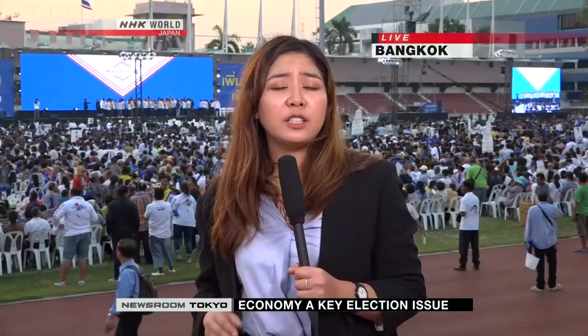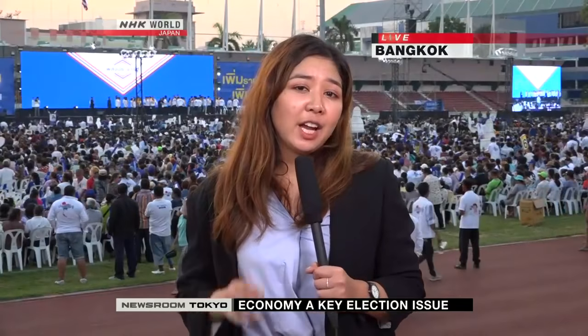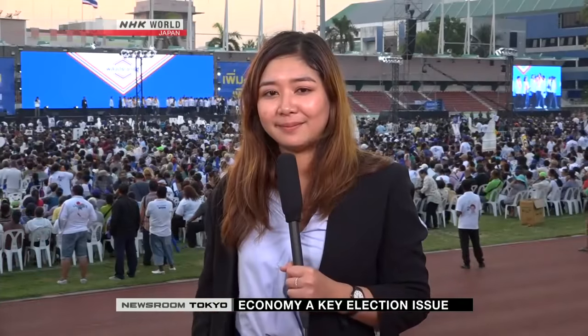Party executives here are trying to drive home the point that the military-led government brought stability instead of political conflict, and they keep pointing to steady economic growth. But Thais, especially those in rural areas, are concerned about the gap between rich and poor. Take a look.